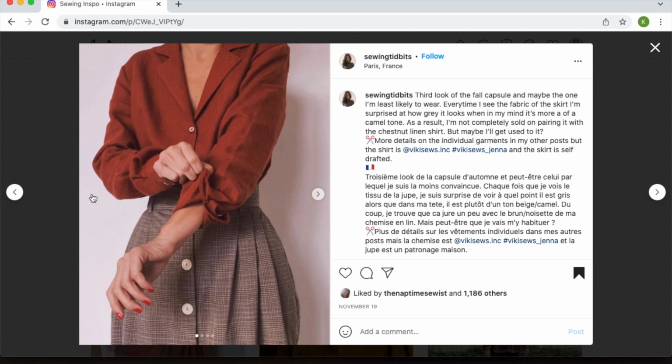One thing I really liked about this pattern is the notched collar. I love notched collars because I really like how the buttons start lower than right at the neck, like other button-down shirts. So I think that's really elegant looking.